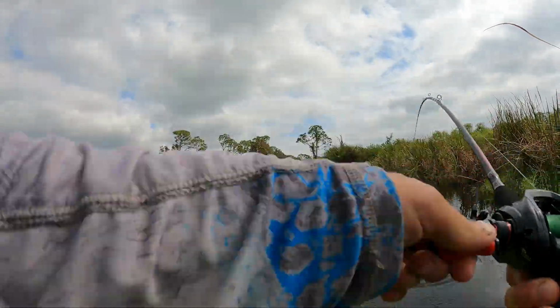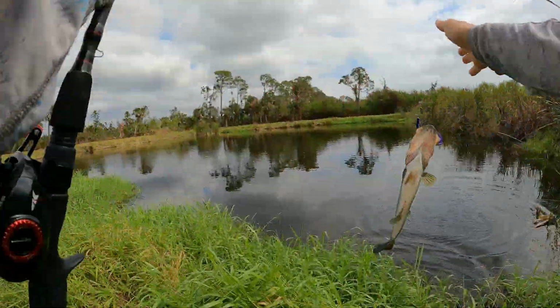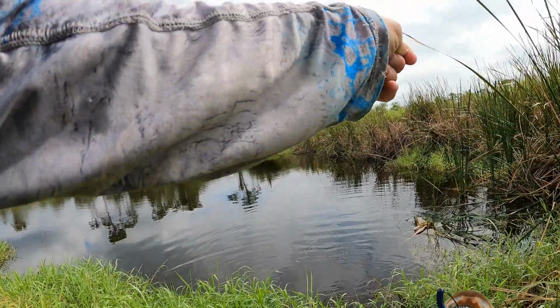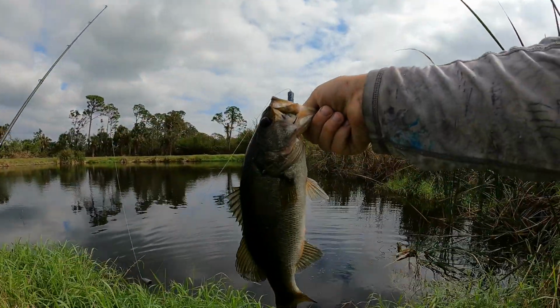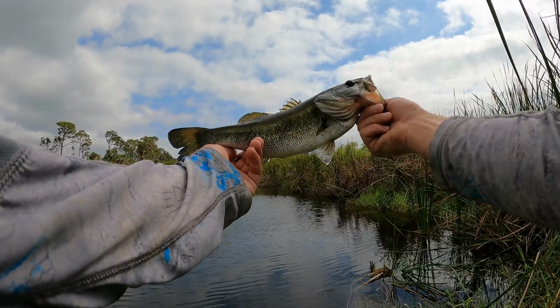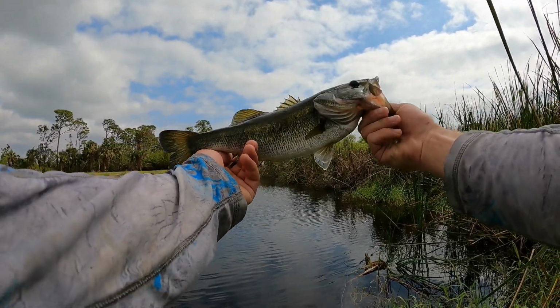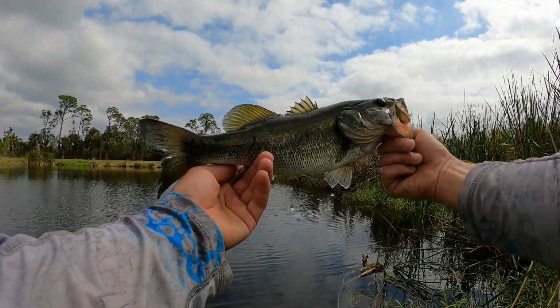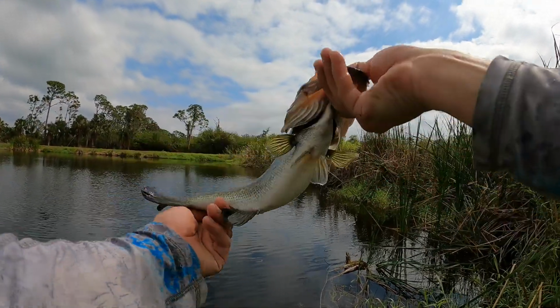I watched that eat. That was cool. One of the bigger fish of the day too. That was freaking awesome. Swam up and hammered it right in front of me. This is a pretty decent bass, and that was an awesome eat. Very cool catch, and this bass is even a little bit chunkier than a lot of the bass I've been catching today.